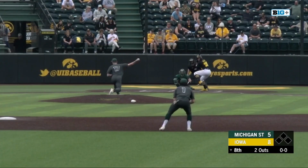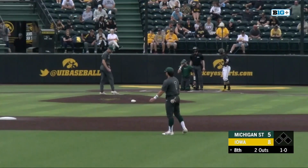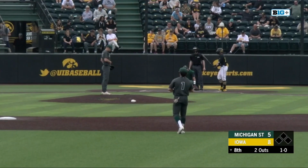New guy, and they may not care now. Carson all of a sudden tries to throw the fastball and just really overthrew one.